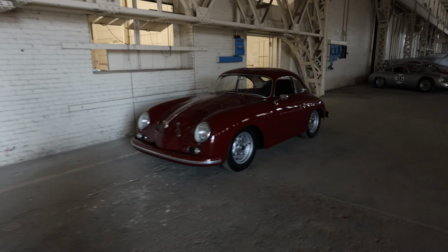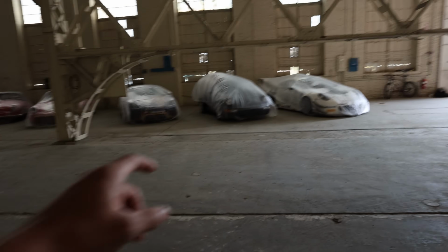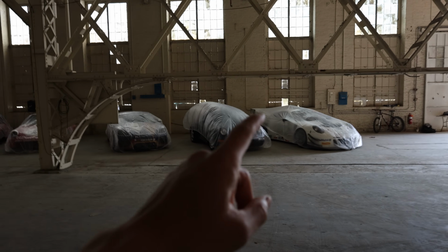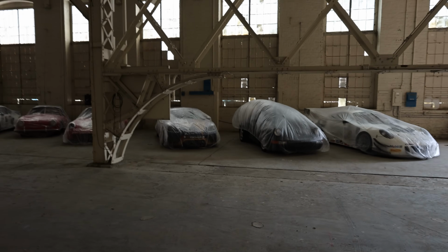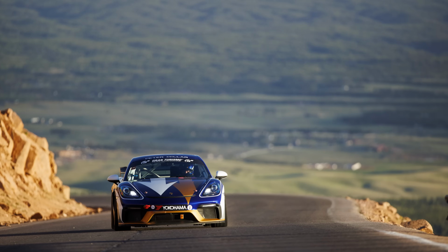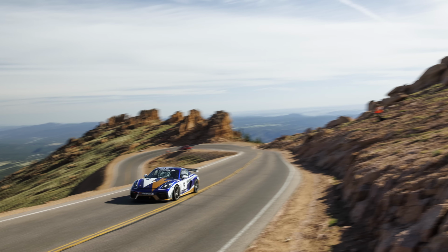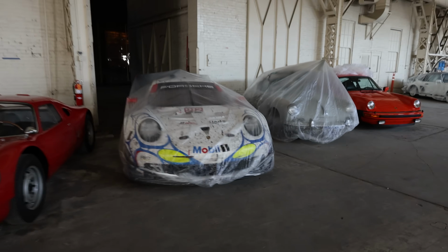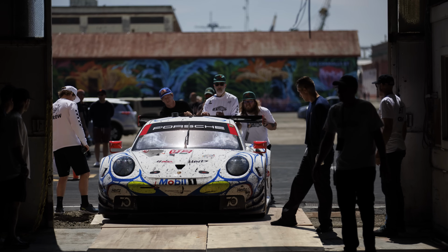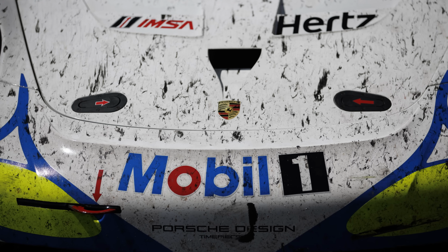Nice little bathtub here, 356, super cool. But for the first time, it's interesting that I'm seeing a lot of these vehicles that I've actually had a chance to photograph as they were new race cars. Like for example, this Pikes Peak GT4 is something that I had a chance to shoot new, and then this one is still dirty from its last race, which is so cool. Look at this thing. All the marbles all over the place.